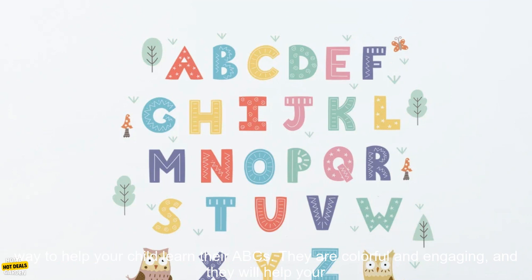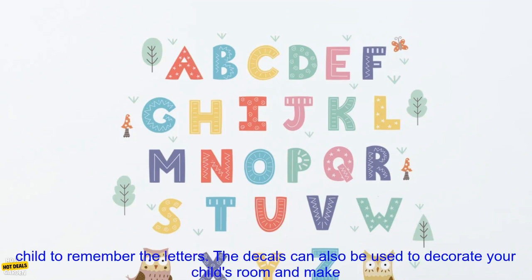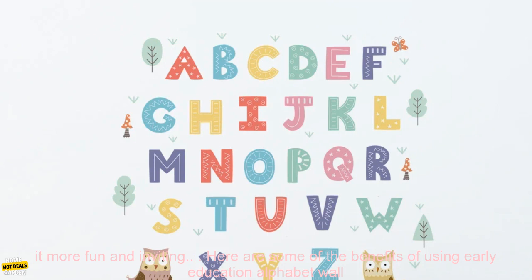The decals are a great way to help your child learn their ABCs. They are colorful and engaging, and they will help your child to remember the letters. The decals can also be used to decorate your child's room and make it more fun and inviting.